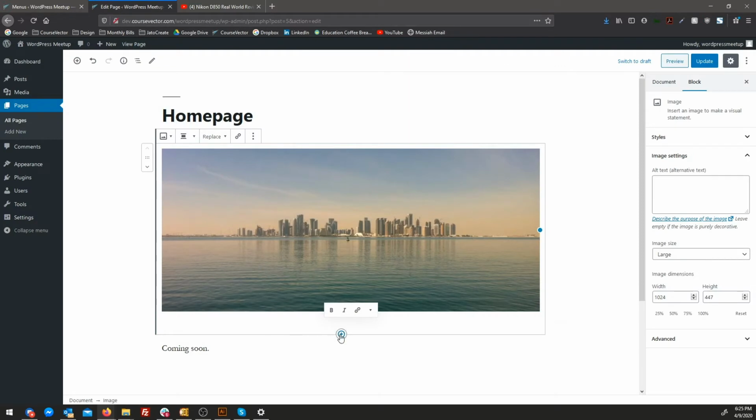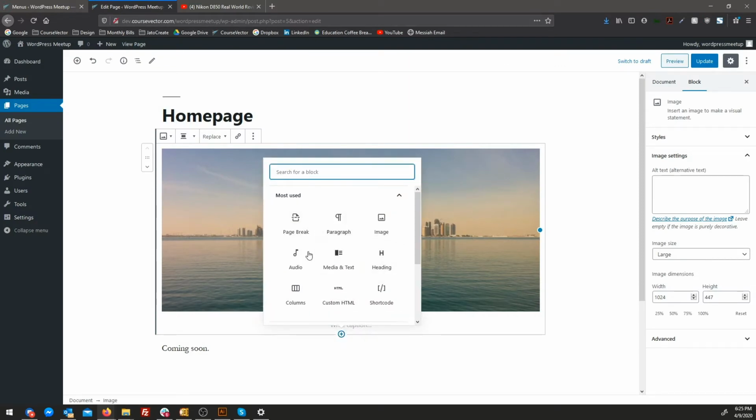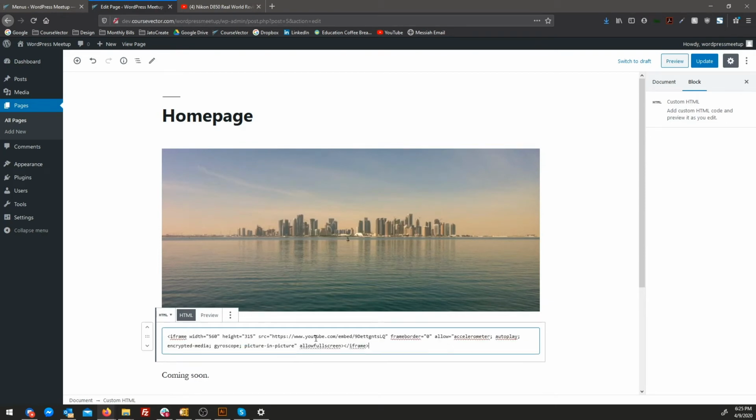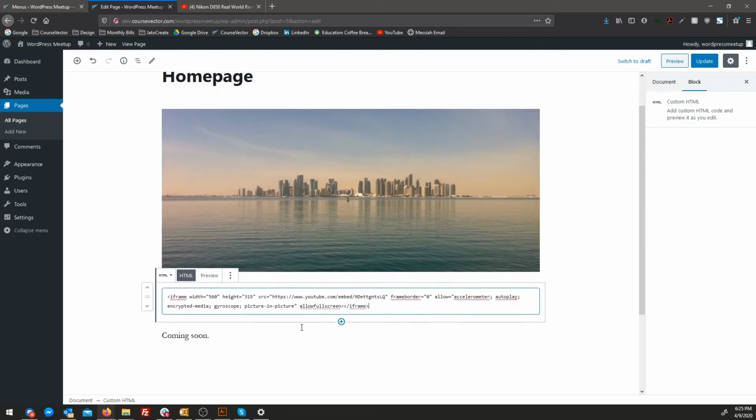So I'm going to go ahead and add that. But when you do that, you have to make sure you use the right block. If you use a paragraph block, that will not work. You have to use a custom HTML block because you're embedding HTML code, and you just paste it in there. Now, this is where it gets a little tricky because you're going to want to play with the width and height of things. This same thing goes with images, well, it used to, but the block editor made it a lot easier.